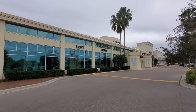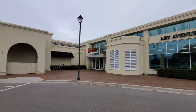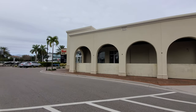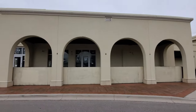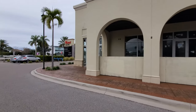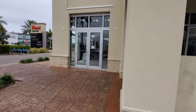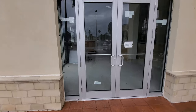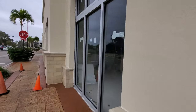Anyways, as we continue around here, here's some of the stores that are inside the mall, although most of them are not open. And it looks like this one is empty here. I'm not sure what this was, unless it was the Ann Taylor. I don't recall seeing that inside. Let's look inside the door here a minute. Yeah, there's all kinds of construction and blueprints and stuff going on in there. So that's definitely empty right now.